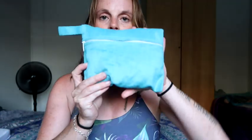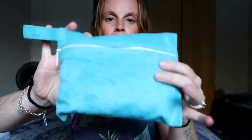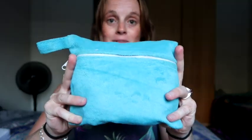So the next thing that I've got is this little thing here. This is a little mini wet bag, and these are my baby wipes, so they're reusable ones, obviously, instead of disposable ones. And this is a waterproof bag, and all I'll do is just put them in water to wipe her bum with. So that's that.